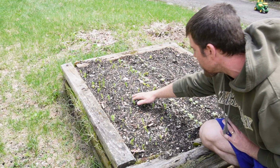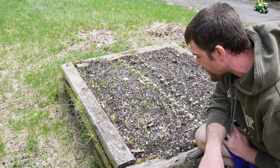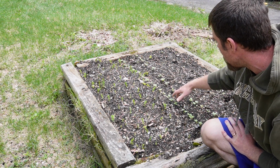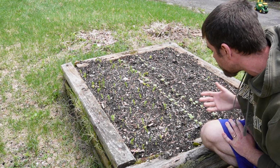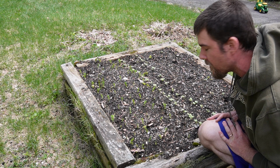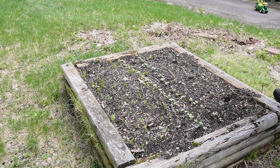But peas, definitely, you can start them even here in New Hampshire. I've started them as early as March. It takes a while for them to come up, but they can get snowed on and they'll be fine. These radishes, we haven't had a frost since they've been in, but we were within a degree or two of risking a frost, and they've done fine, even though it's been quite cold.